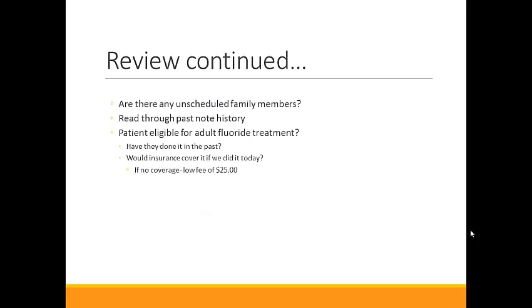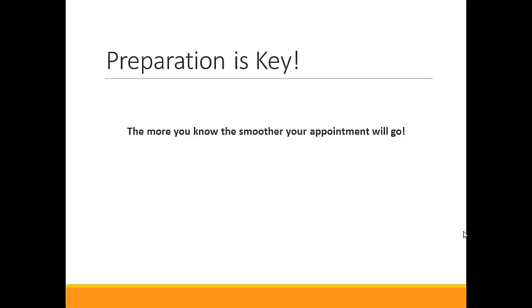Continuing with reviewing your patient charts, are there any unscheduled family members? Read through the past note history. Read through the most recent note and maybe a couple after that. Be aware of their past appointments and any special treatment they may need. And then, is the patient eligible for an adult fluoride treatment? Have they done it in the past? And would insurance cover it if we did it today? Preparation is key. The more you know, the smoother your appointment will go. Review your charts and be ready to see those patients the following day.